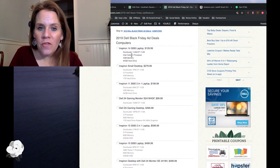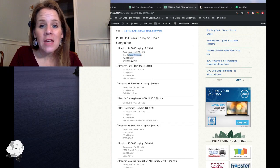It's not a super fast one. It's just an Intel Celeron. It's not an i3 or an i5. But if you're just wanting a bare bones laptop to surf the internet, it's going to do it. And it's $129.99. So it's a pretty good price.